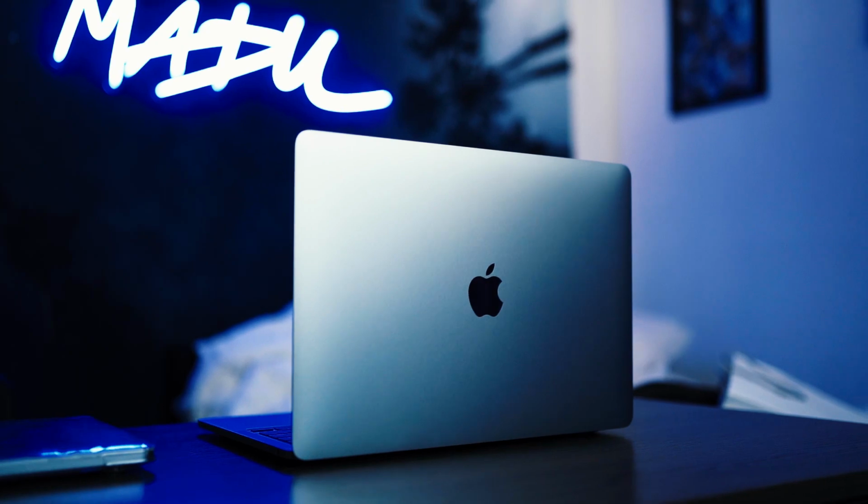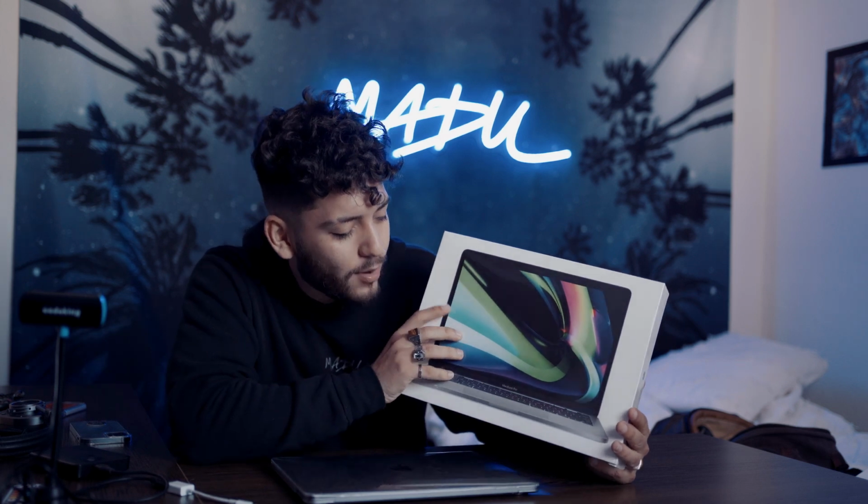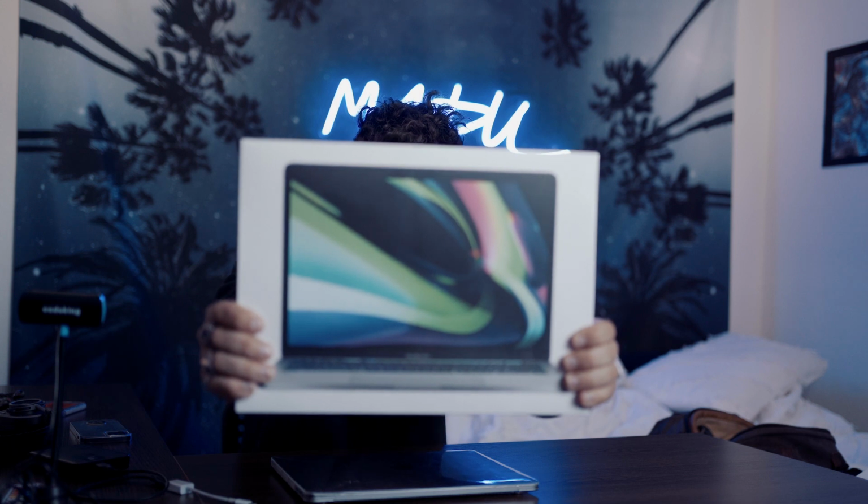So today is a very special day. You want to know why? Because we have the brand new M1 MacBook Pro 13-inch, 8-core CPU, 8-core GPU, 16 gigabytes of RAM, 1 terabyte SSD. I mean, this thing is an absolute monster.